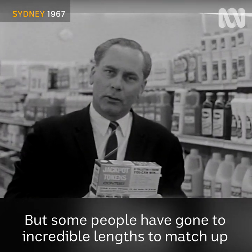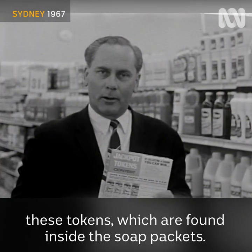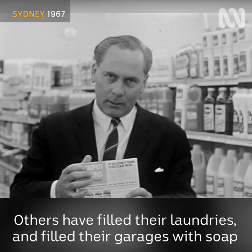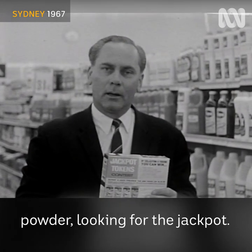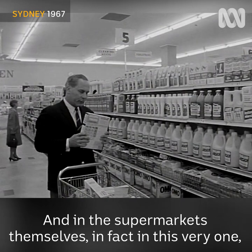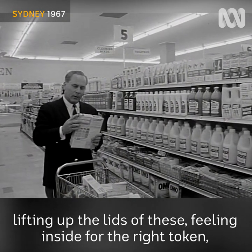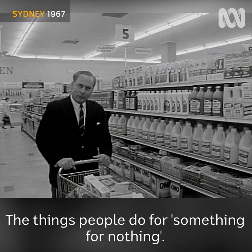But some people have gone to incredible lengths to match up these tokens, which are found inside the soap packets. There have been ads in the paper of up to about $200 for the missing link in the set. Others have filled their laundries and filled their garages with soap powder looking for the jackpot. And in the supermarkets themselves, in fact, in this very one, there's been quite a lot of trouble with people coming in, lifting up the lids of these, feeling inside for the right token. If it's not, they shove it back on the shelves. The things people do for something for nothing.